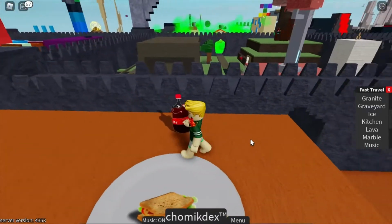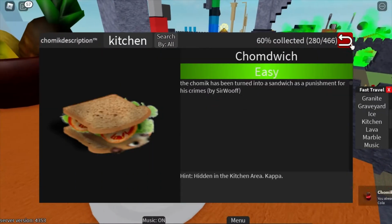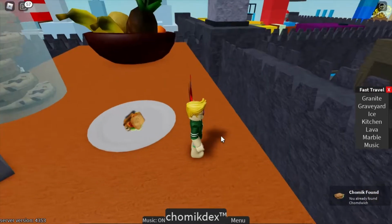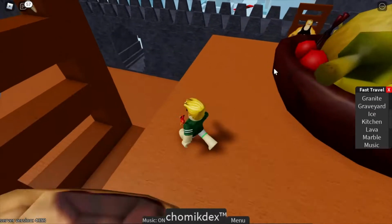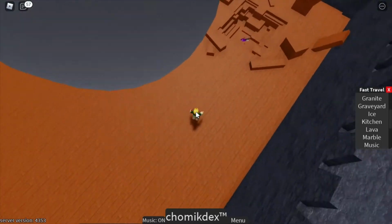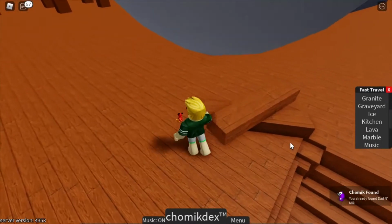So here's this Chomik, and for the next one, it's just right here. It's a Chomik in a sandwich. Chomdwich. The next one is, oh yeah, this one, I guess. It's over here, right here, in the very corner of the kitchen area.